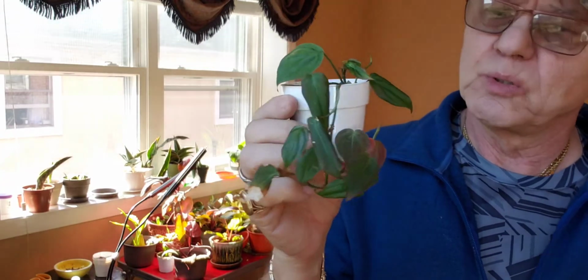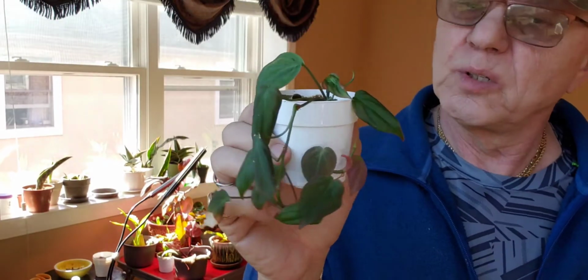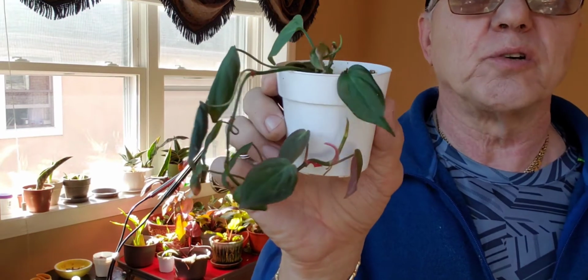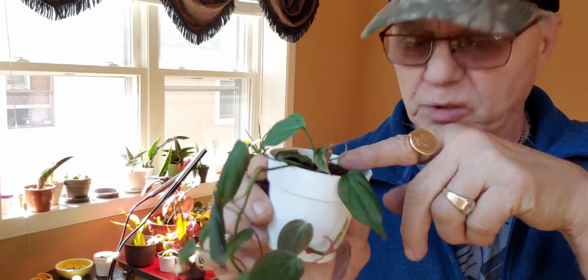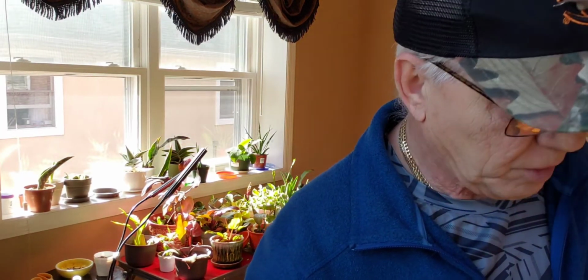And I'm going to try to put more cuttings in here and fill it out. So once this gets a little longer, I'm going to make a couple of cuttings and root them and then put them in a bigger pot so it looks nice and full. But I'm happy with my success on that. Okay.